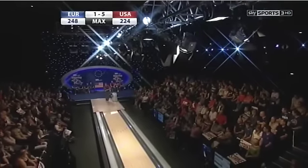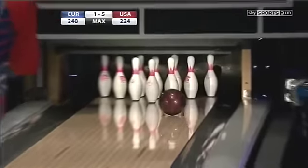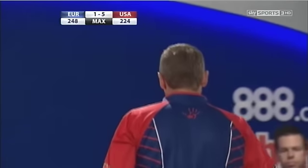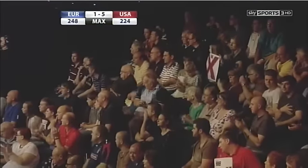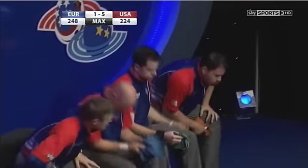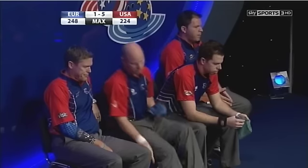So it's a 24-pin lead for Team Europe at this particular time, and it's frame 9 already. That's the way to rise to the challenge. Captain's bowl there from Chris Barnes. Yeah, striking the 9th will set themselves up for Tommy Jones to finish in the 10th.